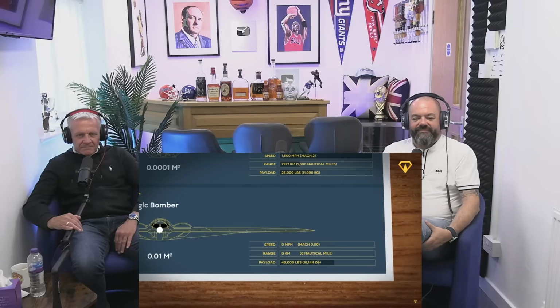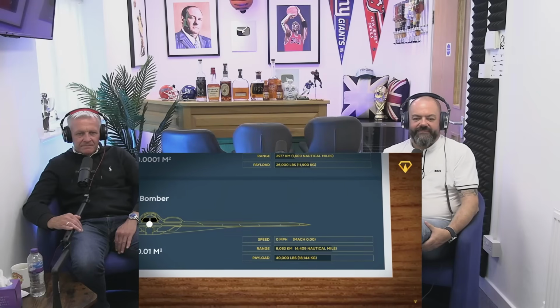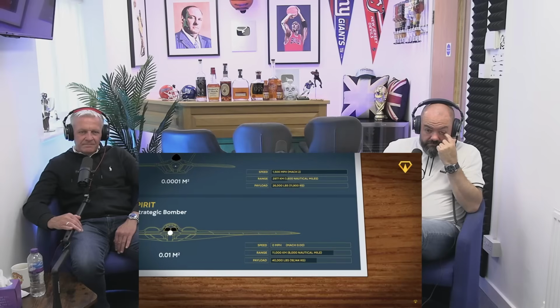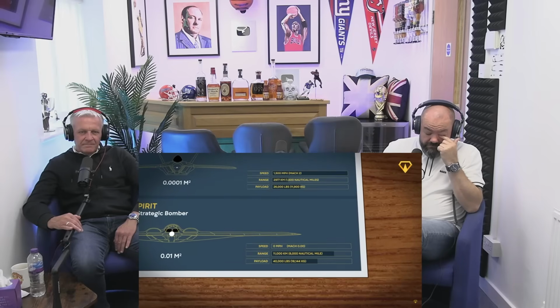The B-2's range. On a single tank of gas, this thing can fly over 11,000 kilometers. That's like flying from New York to Moscow and still having enough fuel left to circle the Red Square a few times. And with aerial refueling, its range is basically anywhere on Earth. It's the kind of plane that can show up uninvited to a party halfway around the world and still leave before anyone notices. Now, you might be thinking, sure, it can go far, but is it fast?